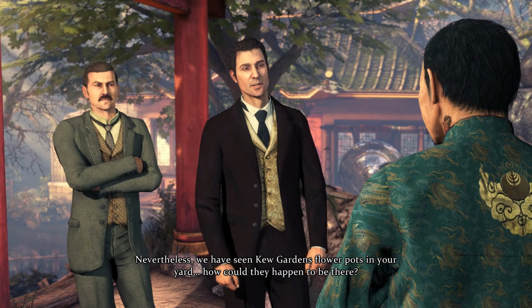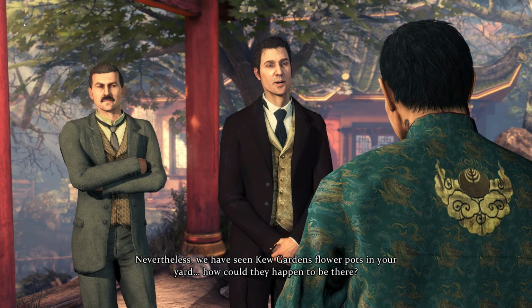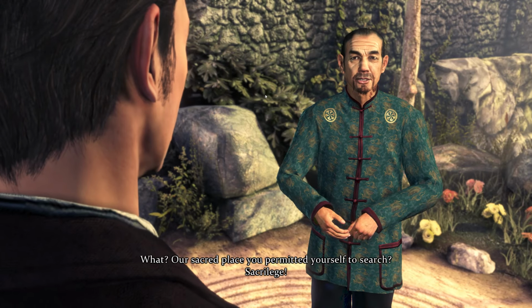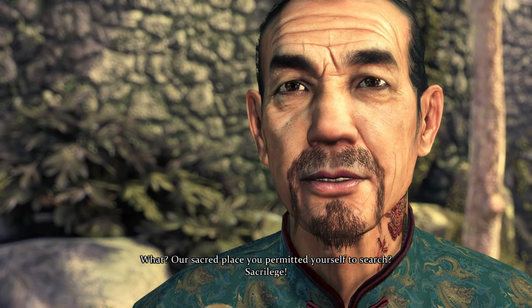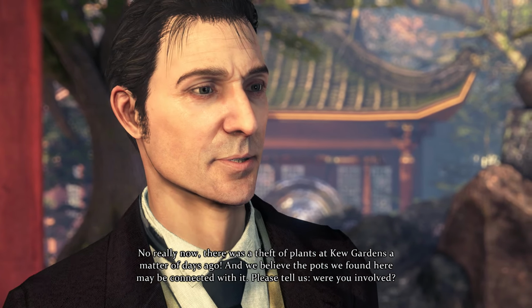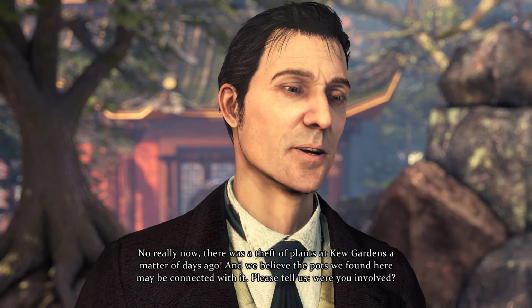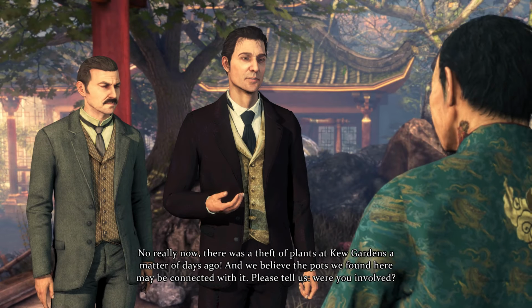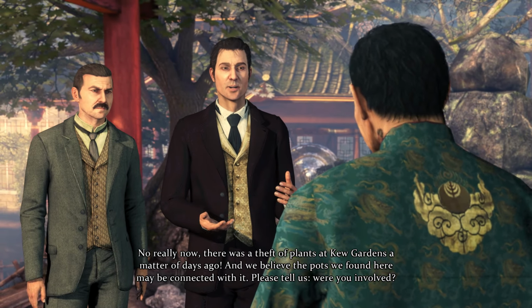Nevertheless, we have seen Kew Gardens flower pots in your yard. How could they happen to be there? What? Our sacred place you permitted yourself to search? Sacrilege. No, really now. There was a theft of plants at Kew Gardens a matter of days ago. And we believe the pots we found here may be connected with it. Please tell us. Were you involved?